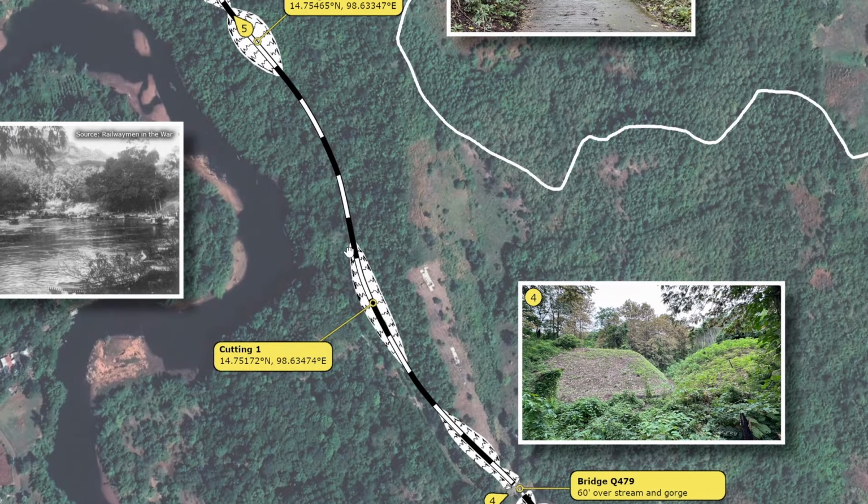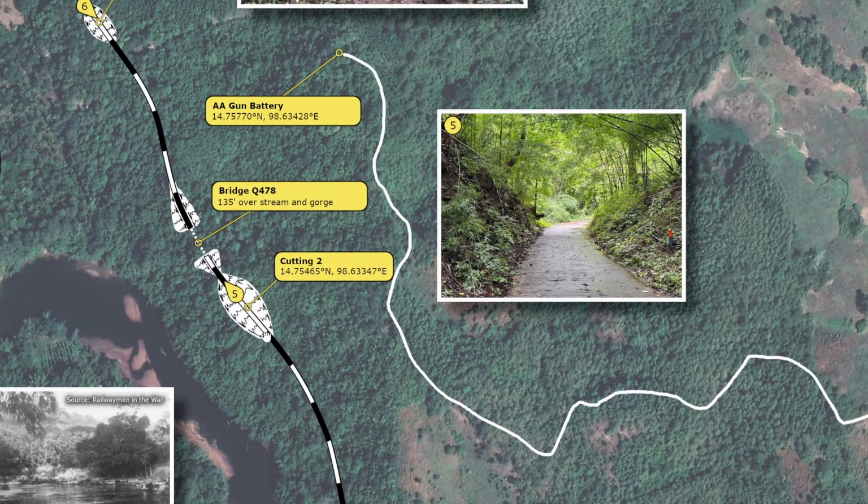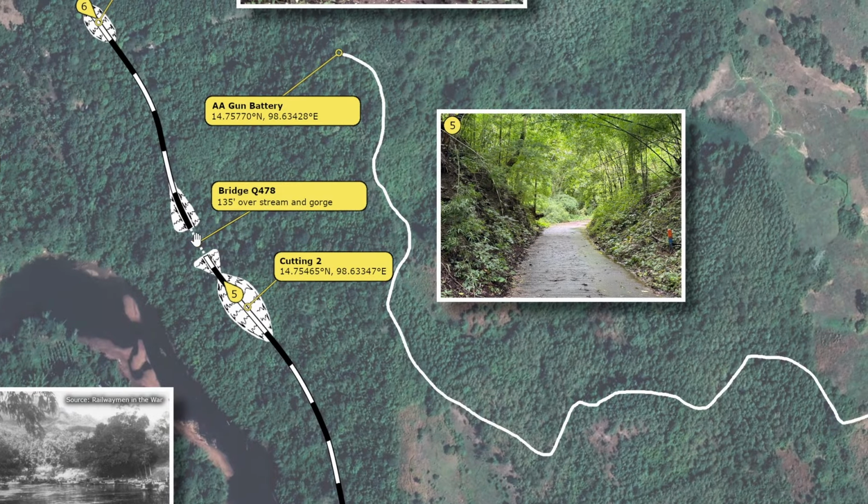A few hundred meters farther along, the railway passes through a deeper rocky cutting before reaching Bridge Q478, a 135-foot bridge over a deep ravine with high approach embankments on either side. The road here makes a wide detour around this ravine. Photo 5 was taken in this cutting, looking towards the bridge. You can see the road make a sharp turn along the edge of the ravine, whereas the railway continued straight along the embankment to the bridge.